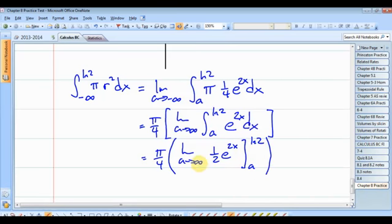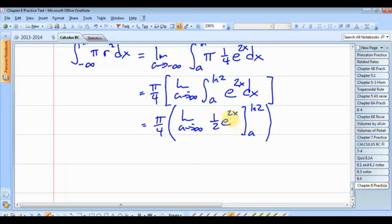But the thing to remember is a is approaching negative infinity. Not just any infinity, negative infinity. So we're getting negative numbers here, right? Okay, so this is equal to, I'm going to take that 1/2 and stick it on the outside, so pi over 8 times e to the natural log of 2 minus the limit as a approaches negative infinity of e to the 2a.